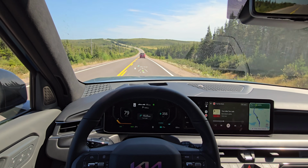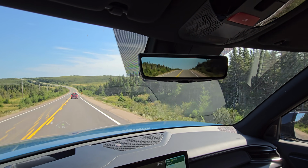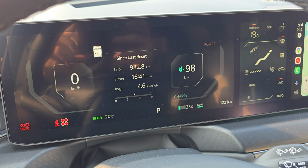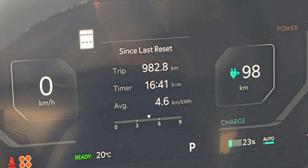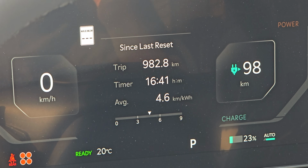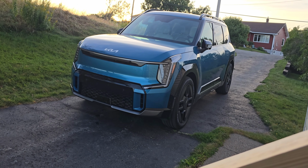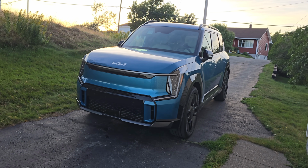In my 2 weeks with the car, the EV9 actually got pretty great range and efficiency figures. The average efficiency during my 2 weeks with the car, which involved a fair bit of both city and highway driving, was 4.6 kilometers per kilowatt hour. The EV9 in this GT trim has 96 kilowatt hours of usable battery capacity, so that's around 441 kilometers or 274 miles of range on average. Not bad for a huge 5,000 pound brick on wheels.